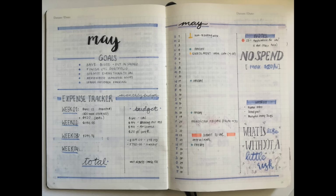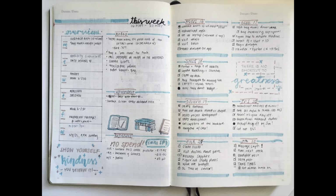And then on the other side, she has a section for notes and things to watch. And then similarly, she's structured her weekly spreads in a really interesting way.